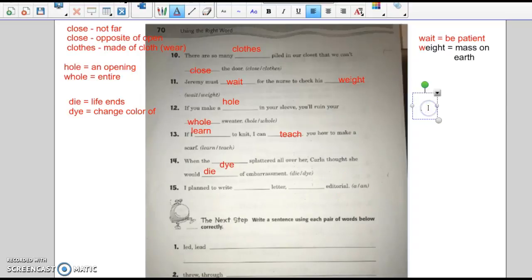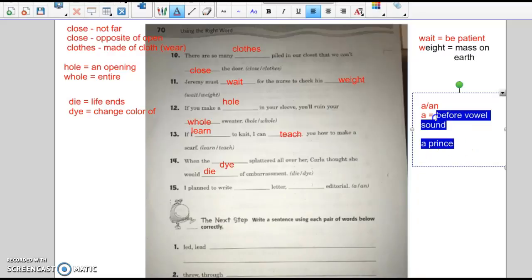This is totally different. I'm kind of shocked that this is on this worksheet at all. This is a grammar practice, when to use a and when to use an. So typically you're going to use a before a vowel sound. For example, a prince, because P is a consonant. Look what I just said. Okay. Rewind. Scratch that. Sorry, Mrs. Gregory's trying to move too quickly.